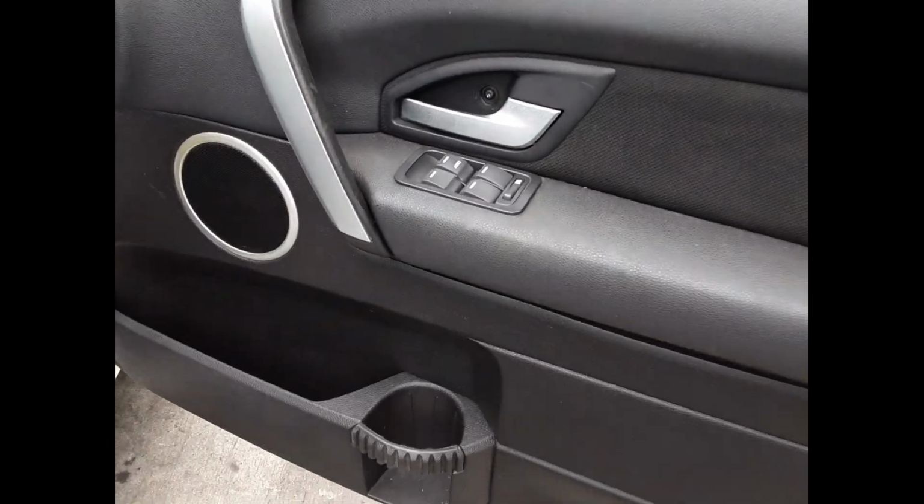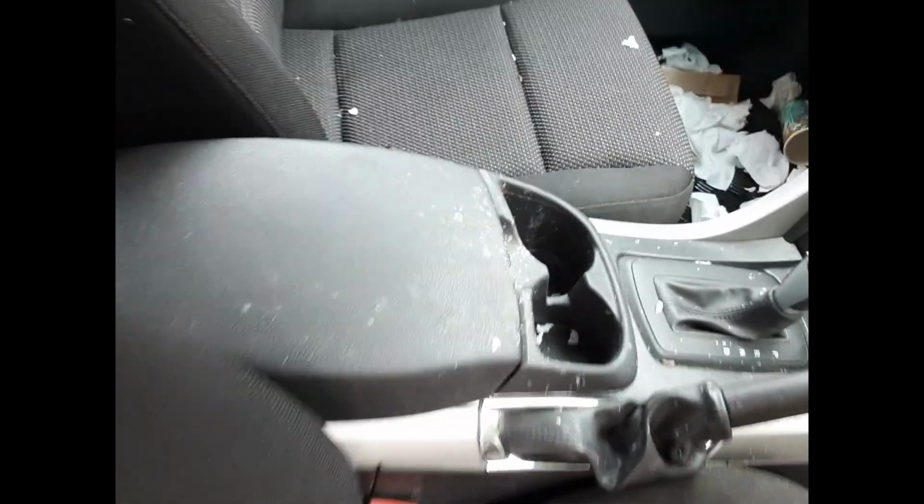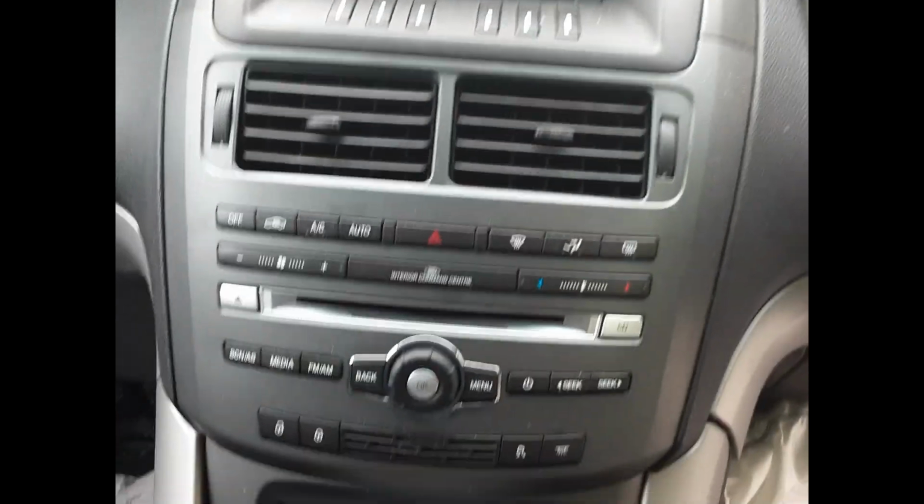We have the driver's side door trim, power window master switch. This vehicle is fitted with black cloth interior, automatic type console, automatic gear shifter, single stack CD player, courtesy lamp, left hand sun visor, right hand sun visor, and the instrument cluster.